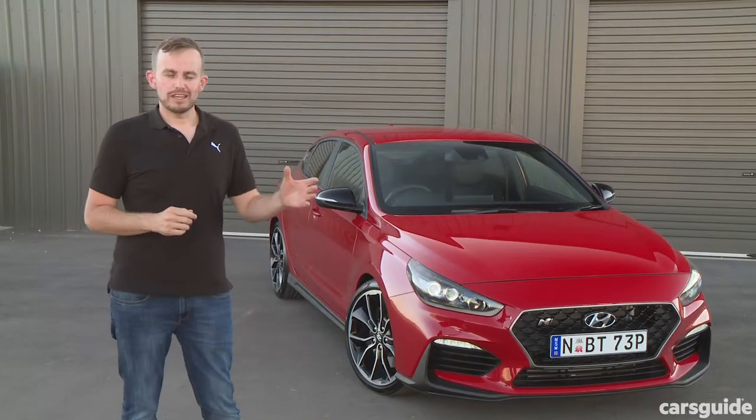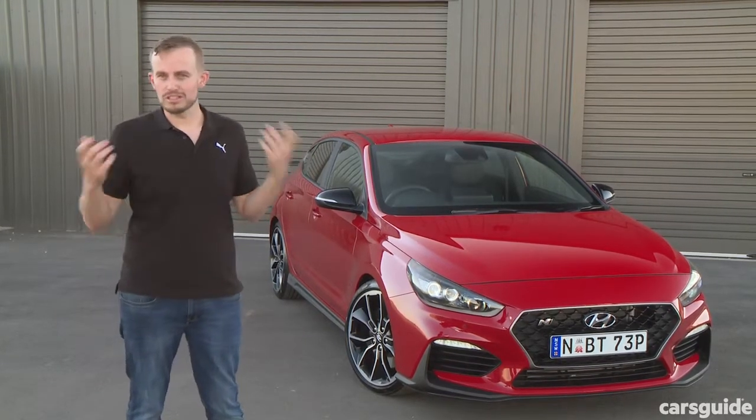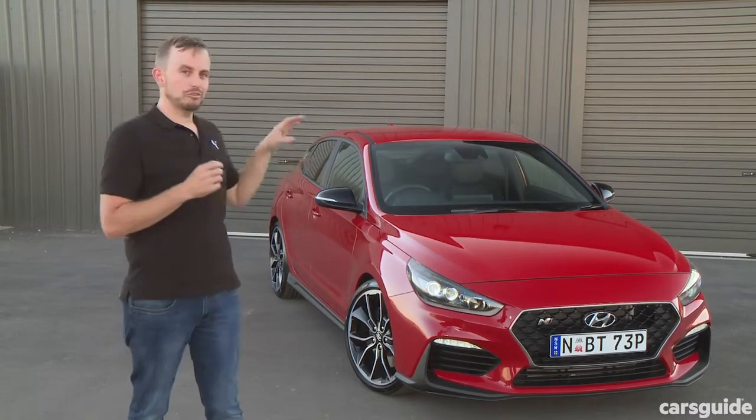The i30 Fastback N won't appeal to everyone, but it will appeal to some buyers who want something different to the regular hatchback. But I think that this car hasn't fulfilled its potential just yet. I reckon that day will come when Hyundai finally adds a dual clutch automatic transmission to this car, and I can't wait for that day.